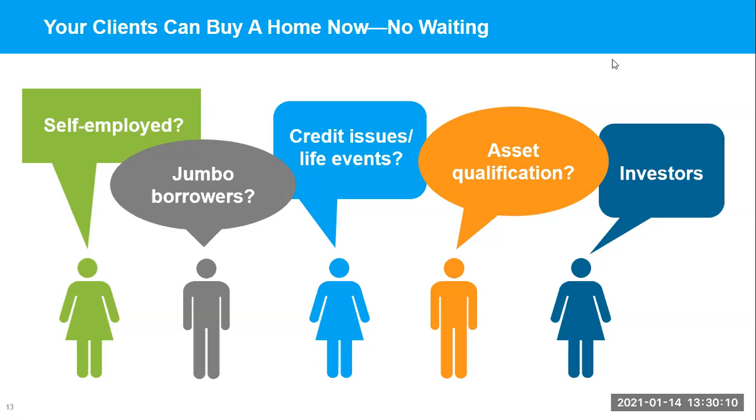And then they come because everybody's told them no. And Rich finds a solution for them and says, all right, we're able to get this loan done for you. And your rate is, I'm going to throw something out, 8.5%. Well, that's crazy. I'm not paying that.